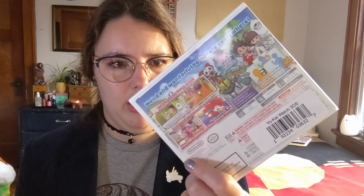I have 2 copies of Yokai Watch, because this one was still at the Five Below in a suburb south of my town for like $3 sealed. So it's just hanging out sealed. I already had a copy from a pawn store, so I have a sealed copy of the first Yokai Watch.